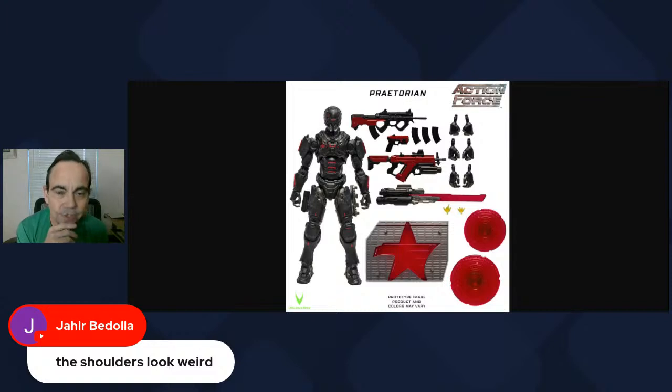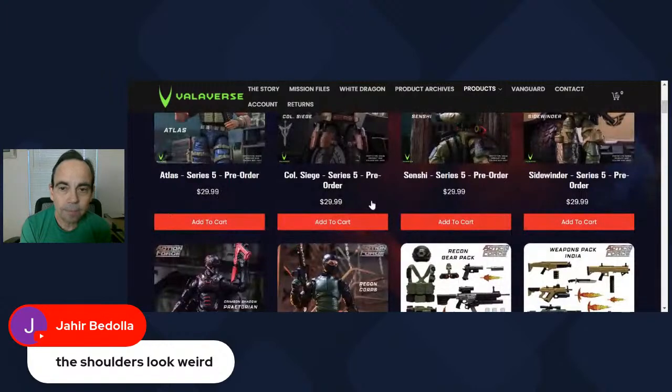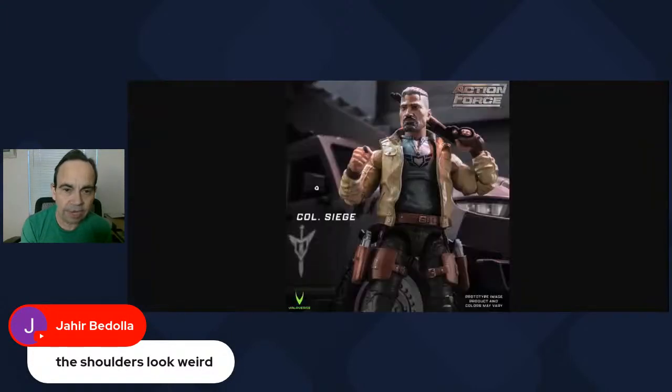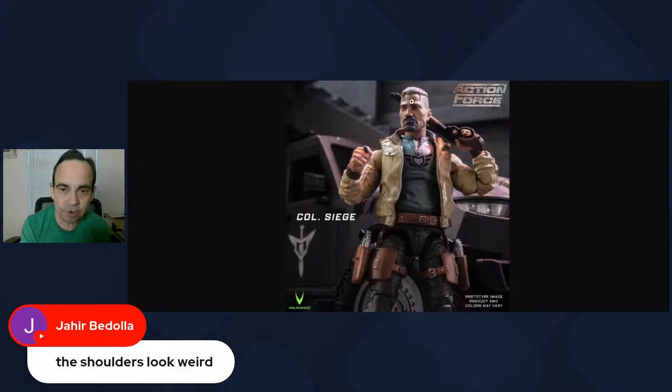The shoulders look weird. I'm okay with the shoulders on a robot looking weird, but I do agree with you. There was another figure, I think it was Colonel Siege, that I noticed. Hang on, let me head back there. Oh, come on, Valiverse website. There we go. Yeah, I think it's because of Colonel Siege's overlay. Look at how low the shoulders look there. But I'm hoping it's just the overlay.